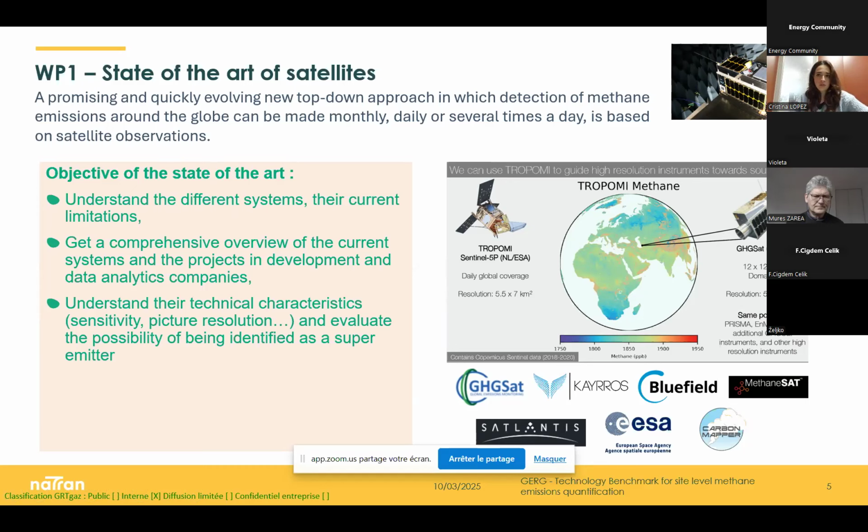And now, as they launch more satellites in the orbit, I think that this revisit time is lower, and it can be like one measurement every 2 days or something like this. And so these are the different providers that we found back at that time.